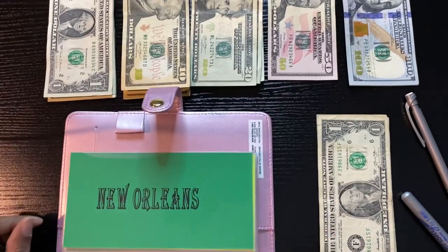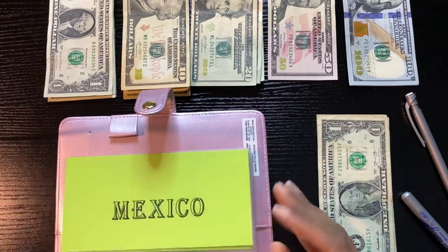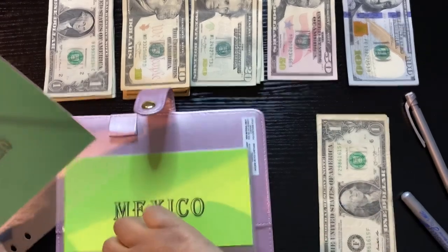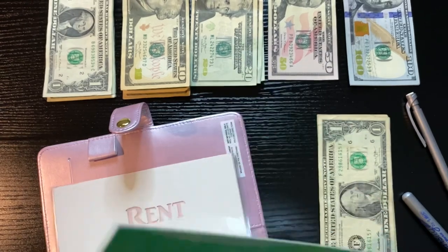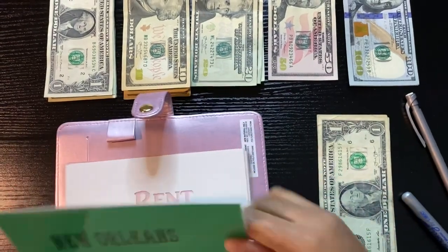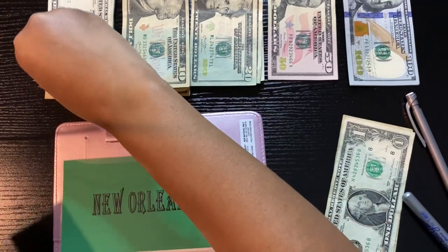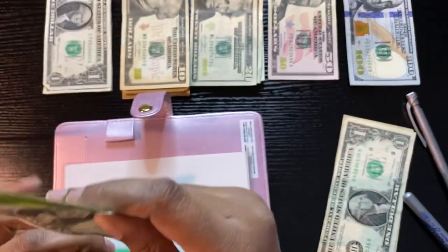All right, New Orleans is actually out of order, because that's a dark green. I know that this should be last because I forgot about it. So I had to do it last. That should be back here. But New Orleans is actually getting $1 from here, $1 from here. So we'll just go ahead and do that since I'm on it.